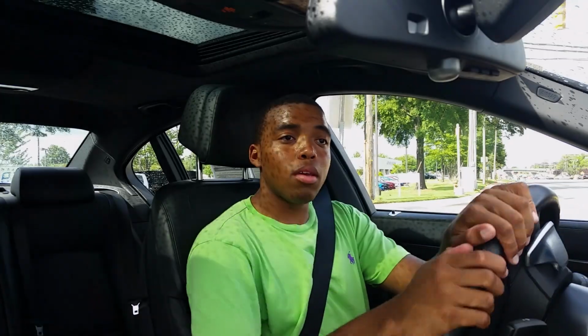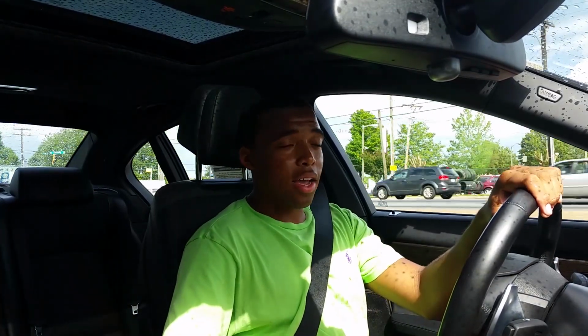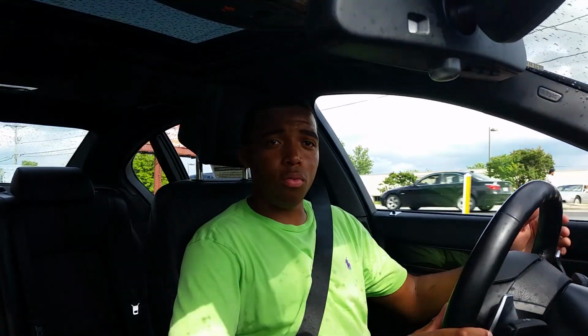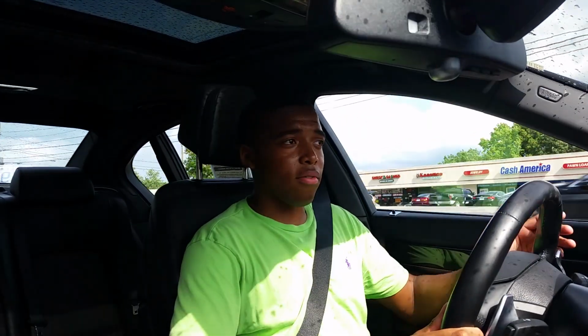Now, pulling off in the BMW 750i, I can tell you that this is a very smooth driving vehicle. I don't really feel any bumps in the road at all. It also shifts very smooth. Like I did mention, this is an 8-speed automatic. Now, you do have the option for manual mode, but for right now, we're just going to drive around in drive mode, and I'll tell you guys how it feels and what type of feedback I'm getting from the road and whatnot as I keep driving.